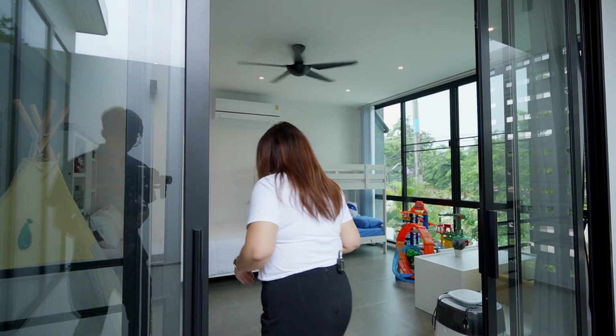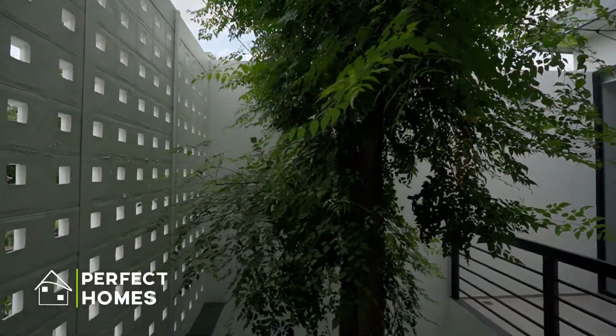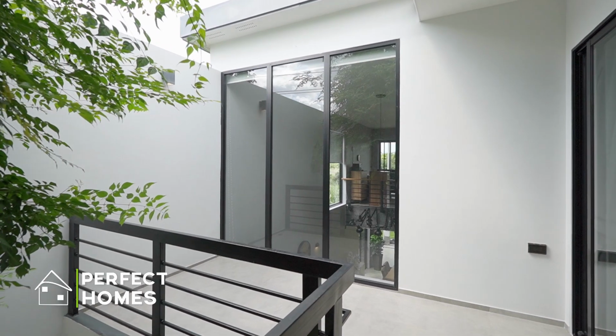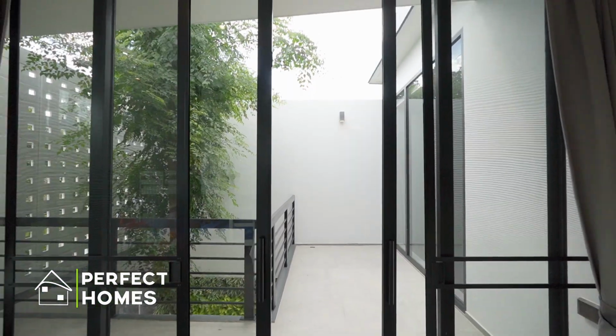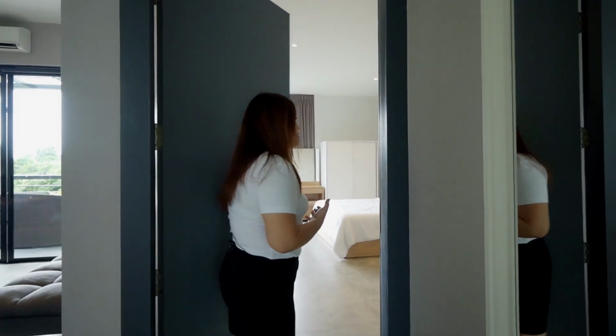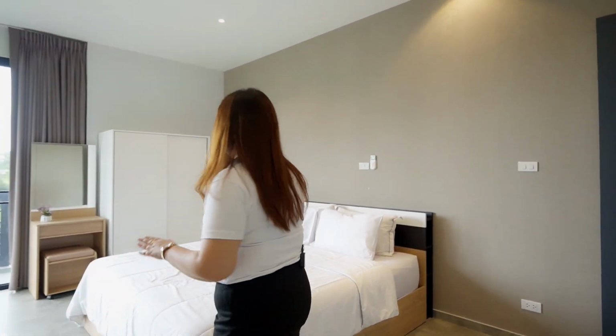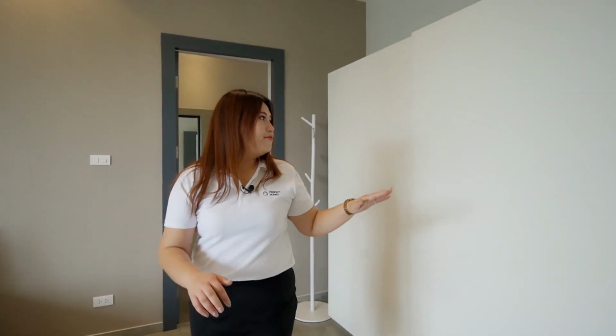Okay, and now I will show you the master bedroom here. And now I would like to show the last room for you. This room is the master bedroom. They include the furniture, everything here. The king size bed, and the big closet. In this room there is an air conditioner.